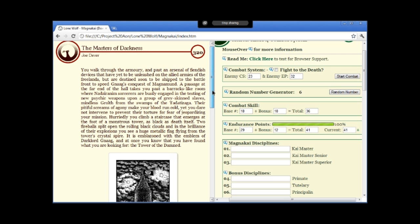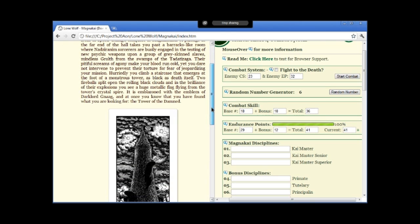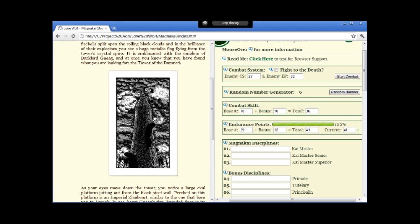I think so. Their pitiful screams of agony make your blood run cold, yet you dare not to intervene to prevent their torture, for fear of jeopardizing your mission. Hurriedly, you climb the staircase that emerges at the foot of the monstrous tower, as black as death itself. Two fireballs split open the rolling black clouds, and in the brilliance of their explosions, you see a huge metallic flag flying from the tower's crystal spire. It is emblazoned with the emblem of Dark Lord Nag, and at once you know that you have found what you are looking for, the Tower of the Damned.